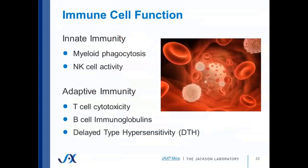So I've just shown you that humanized mice develop populations of human immune cells. What we haven't covered yet is whether these cells are actually functional. We are going to cover both innate and adaptive immunity. And once again, here I'm going to focus on CD34 engraftment in NSG because that is the most commonly used platform and where the vast majority of published data is.